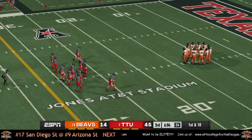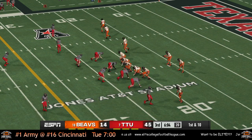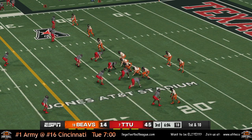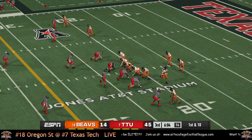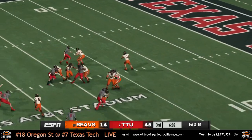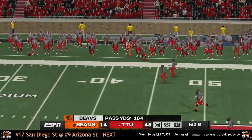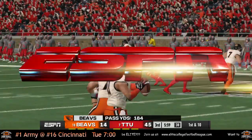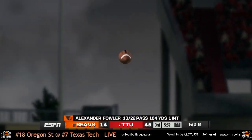Not a whole lot's been working for them so far. They should just come out and play loose and easy because they've got nothing to lose. Here we go. Ray 95. He sails it long. Caught sideline and he stays in. I'd go right back to him. He's got the skills to make things happen, and the defense might not be able to keep up at this moment.